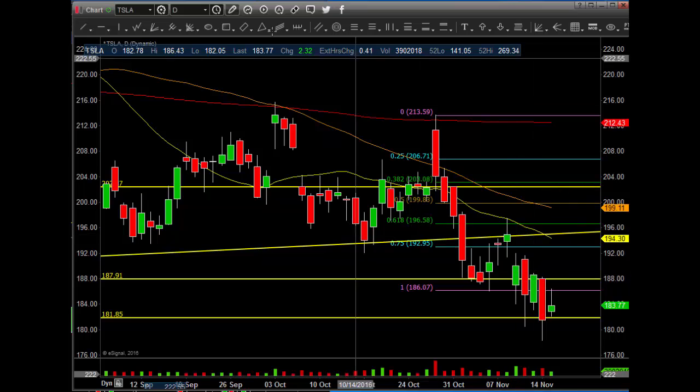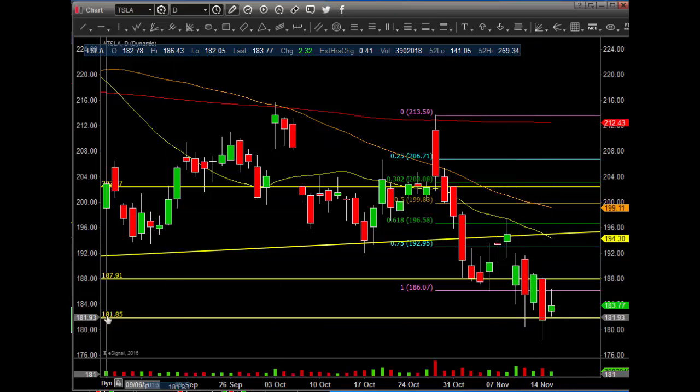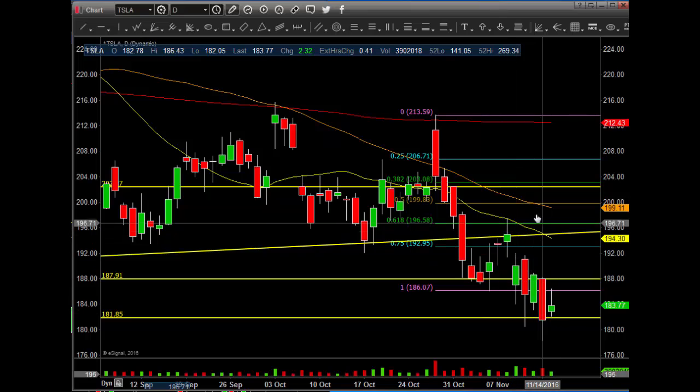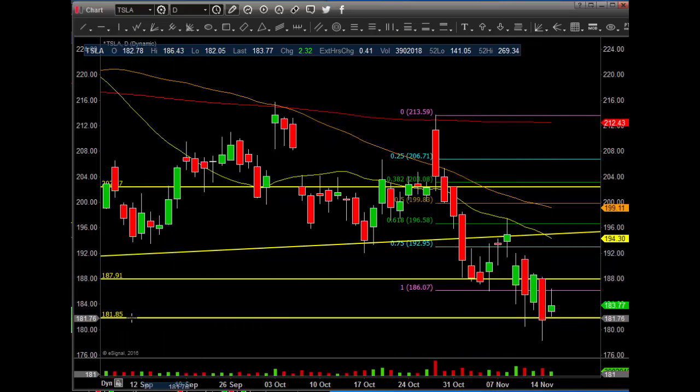Tesla, another high flyer. A lot of people have been asking me about this. This is where we shorted, got a couple bucks, came right in, nice retrace, pulled back. We're holding the 180, 185 area. But again, this is ugly. Well, let's see where these things curl into price. The 50 MA still below the 200. But as long as it's holding the 180, 185 area, it's okay.